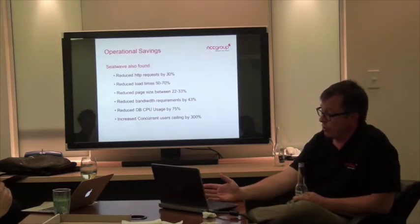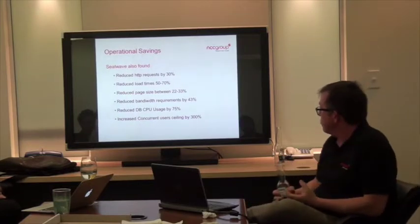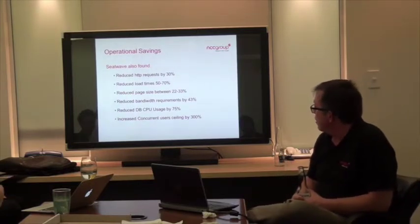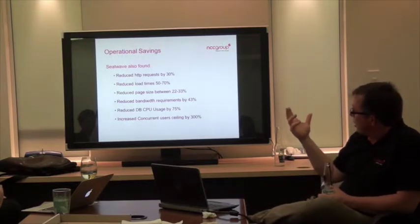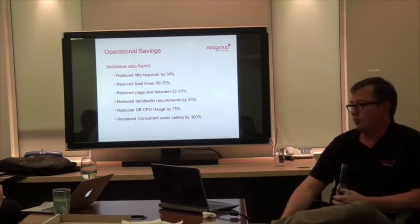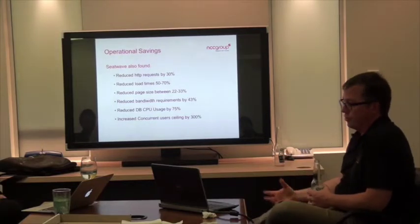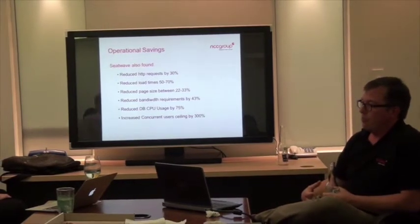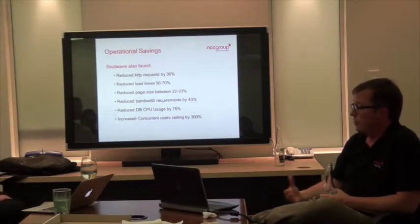And it's not just about the money. The top line is also about the bottom line. Where can we save money? C-Wave found that they were able to reduce their CPU usage significantly by looking at front-end optimization, reduce their bandwidth requirements by doing front-end optimization, and also increase the concurrent users.